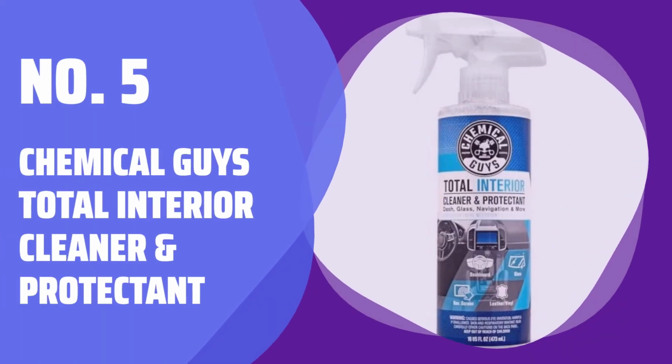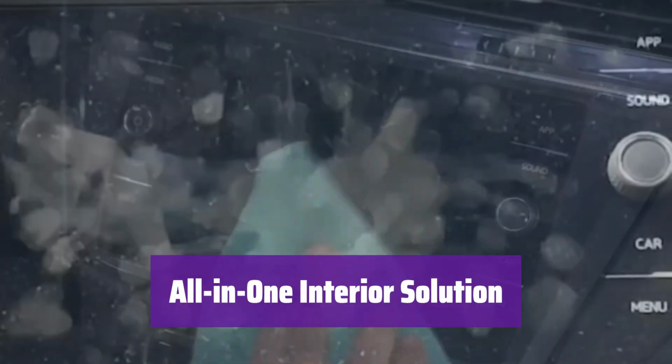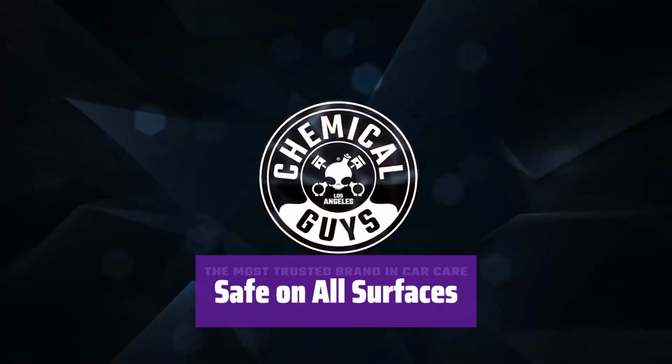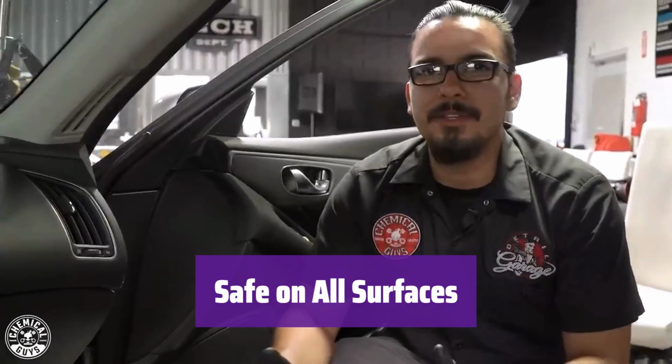Number 5. Chemical Guys Total Interior Cleaner and Protectant. Introducing the ultimate solution for your car's interior. This versatile formula cleans and protects all your surfaces, leaving a streak-free finish. Safely clean dashboards, door panels, seats, and even screens. It gently lifts dirt and dust without causing any fading or damage.